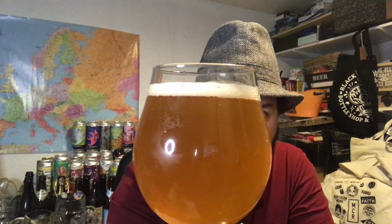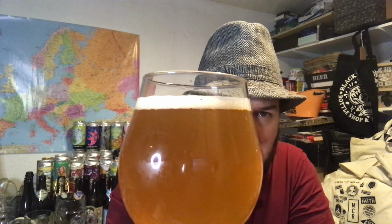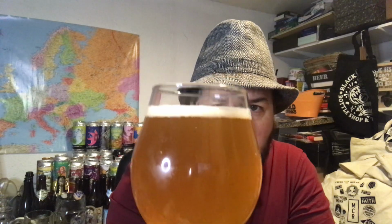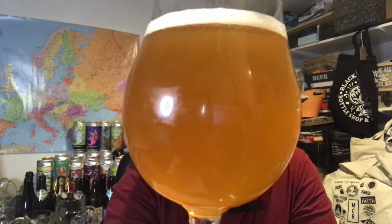Going on to Untapped, it looks like it's got Citra hops in it at least. I don't know what else is in this, but it looks the part. It's that deep burnt orange in colour. Just a half a finger of white head on top of this quite aggressive pour, but it is kind of hazy.